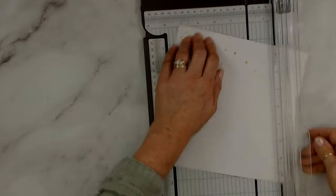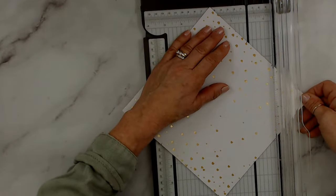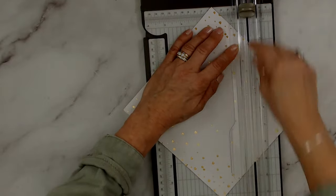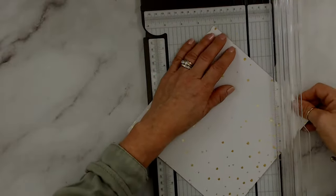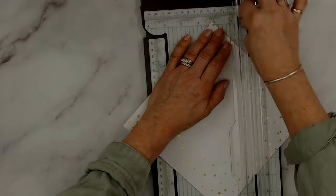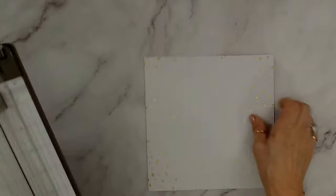I had that done when we had the diagonal plate. And I was like, I think I can figure it out. And here we are tonight without the diagonal plate. That is one thing that I miss. I really do miss my diagonal plate. Here, voila.